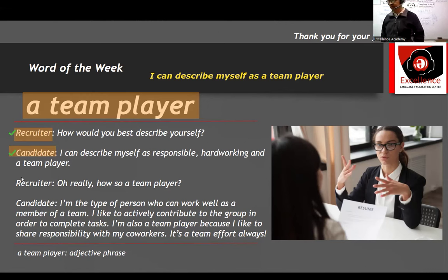How would you best describe yourself? I can describe myself as responsible, hardworking, and a team player. Oh, really? Excellent. How's a team player? I'm the type of person who can work well as a member of a team. I like to actively contribute to the group in order to complete tasks. I'm also a team player because I like to share responsibility with my co-workers. It's a team effort always. Good. I like that. Very good, guys.